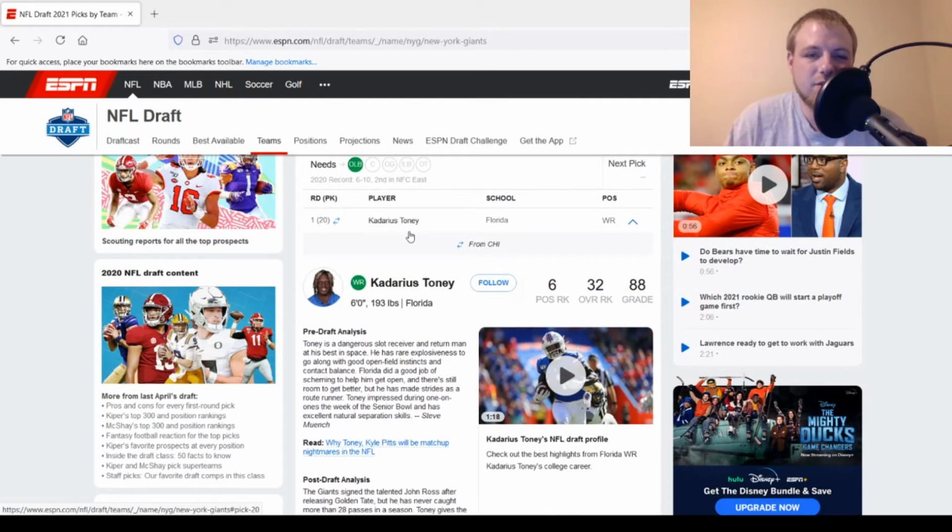Then with the 20th overall pick, they went with Kadarius Toney. A lot of people were kind of high on him. Don't think they really needed him. They got Sterling Shepard, Darius Slayton, Kenny Golladay already. They added John Ross in free agency as well.